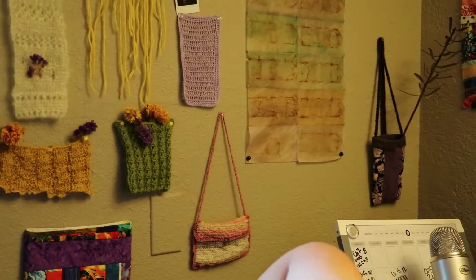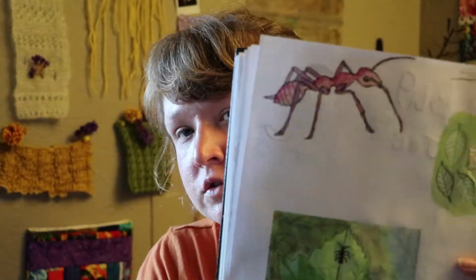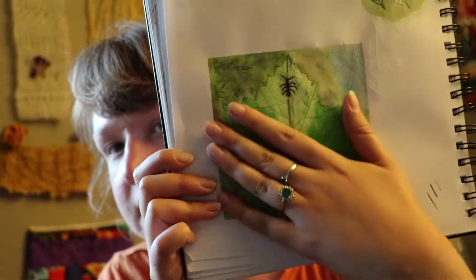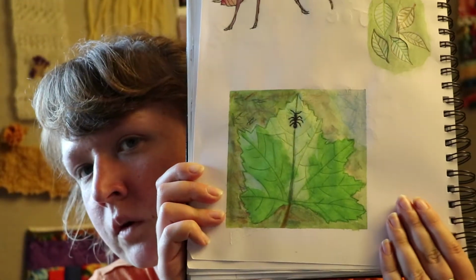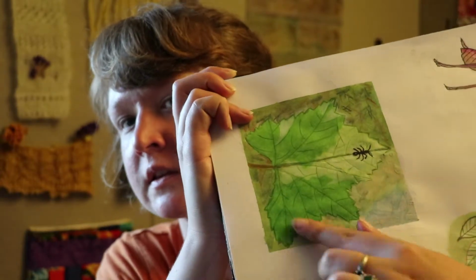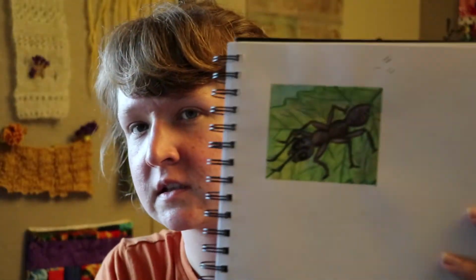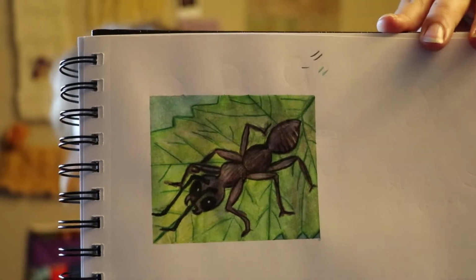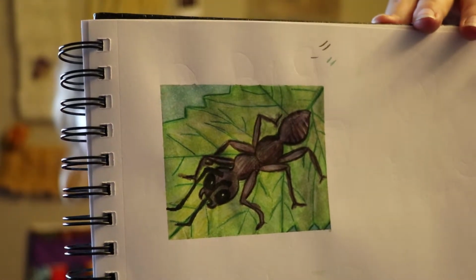I did do some drawing today. It's using the same prompts as the photography prompts. I can show you. I did a writing using the prompt leaf, and the photo that I took for the prompt is inspiration. So then I did a little drawing of an ant, some leaves. This is with watercolor. And then this leaf is based off of the actual photo. I'm not so happy with the ant on it, but I do like the effect of the leaf itself. And then I did this watercolor and colored pencil sketch of an ant on a leaf as well.